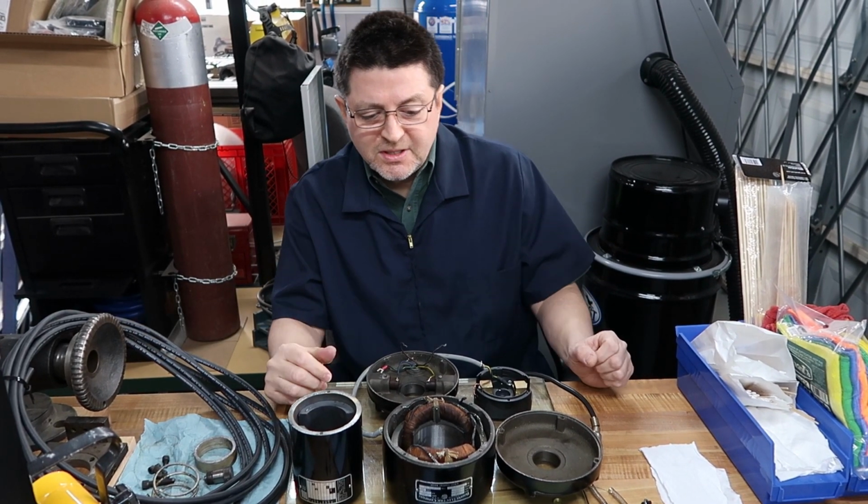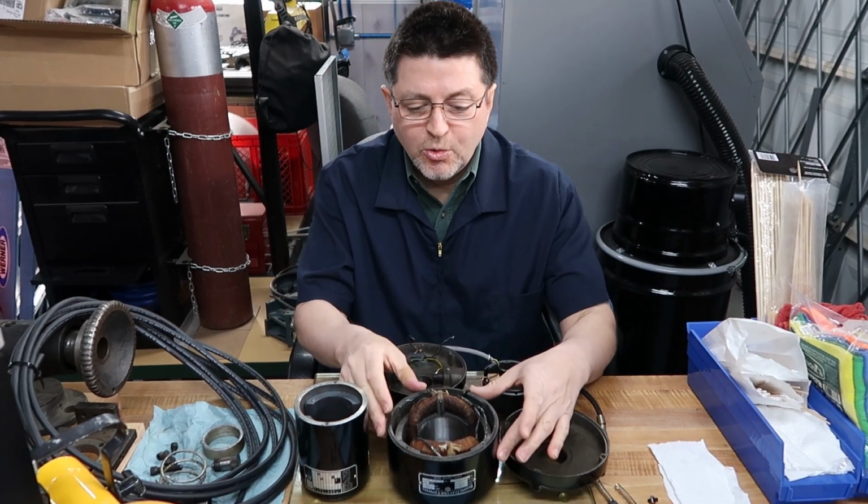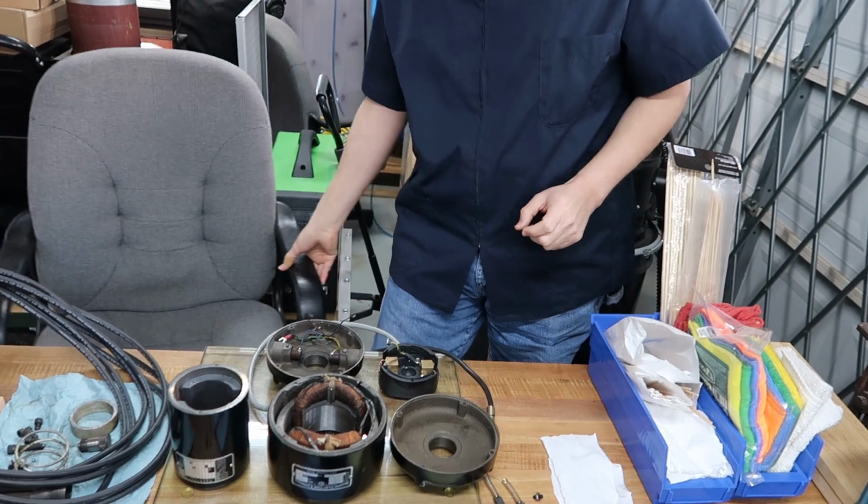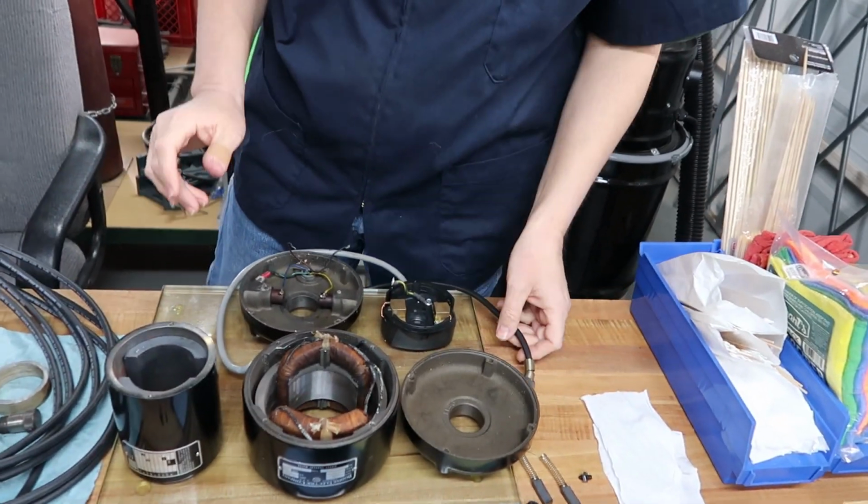So anyway, just out of habit, I ordered 3-conductor, and let me explain. Maybe some people don't understand what they're seeing with a shunt wound motor. Let me kind of describe it for you.